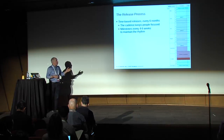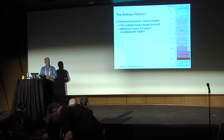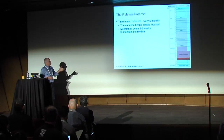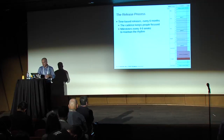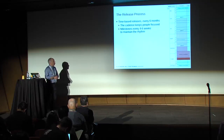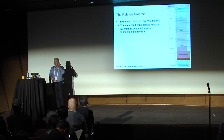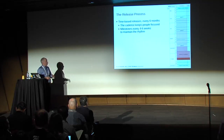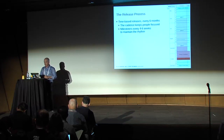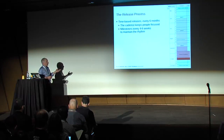After Atlanta, after meeting in person, we all go home with ideas and things to do. Over the next months, every 4 to 6 weeks, we get new milestones until we reach a very important time in the release cycle where we don't accept any more feature proposals, and all work in progress needs to be finished by the third milestone. At that point, we start cutting release candidates and call for testing, and then we have the release, and then we start over.